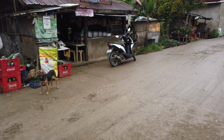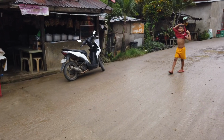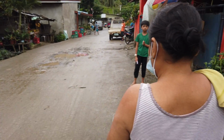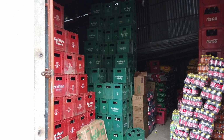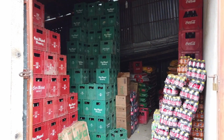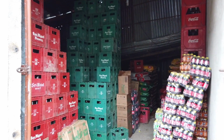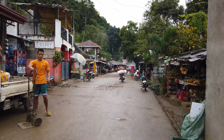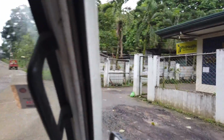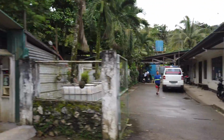And you got there all the different shops. So this is the bodega, where they stock all the cases of soft drinks, sacks of rice and feeds. So this is the wholesale shop here. And that's Guba Community Hospital.